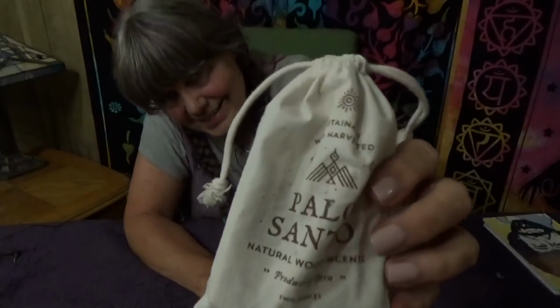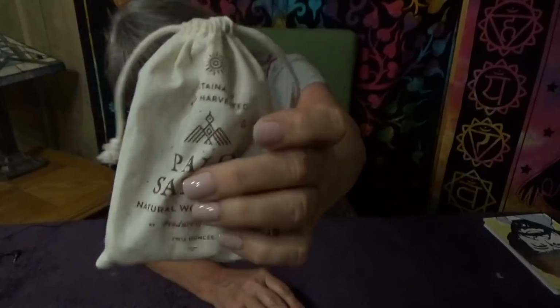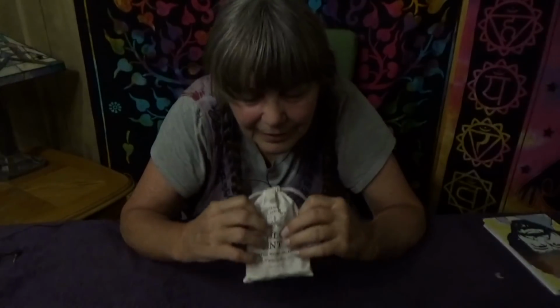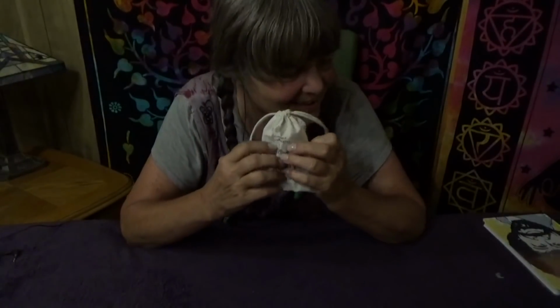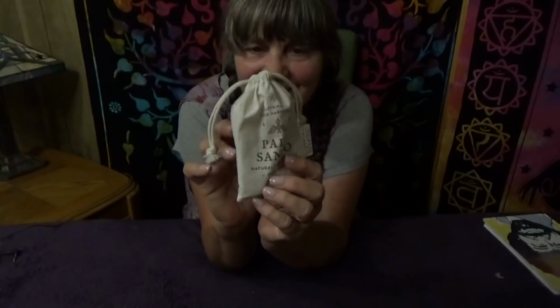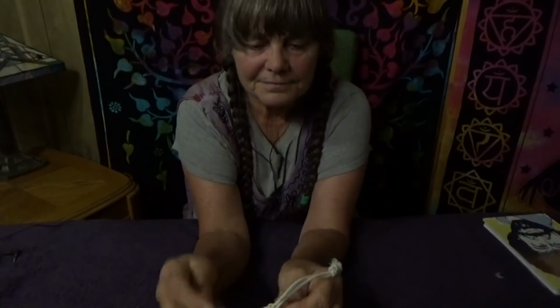Okay. And this little pouch, it smells so good. It has Palo Santo. It's incense sticks. It's the wood pieces, right? A nice little drawstring bag. Abby likes this one. Keep finding it in different places. But I didn't bring a lighter over.